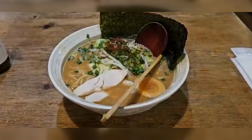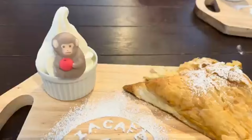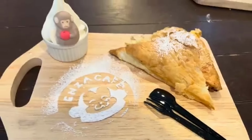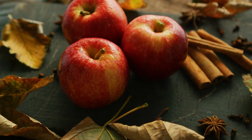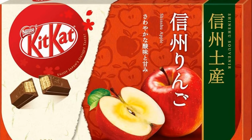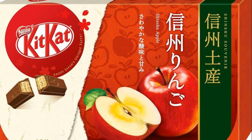Once you've had your fill of monkeys, grab a bite at Enza Cafe near the park's entrance. They serve local specialties, and I tried a Shinshu apple ice cream that completely changed how I think about apples. Nagano apples are famous across Japan, and the Shinshu variety is especially sweet and flavorful. If you're into snacks, pick up a box of Shinshu apple Kit Kats. They're only available in this region.